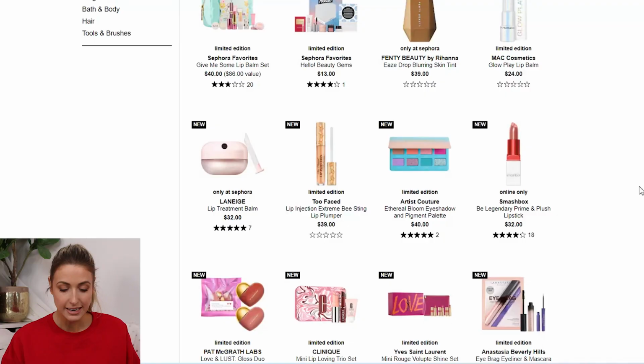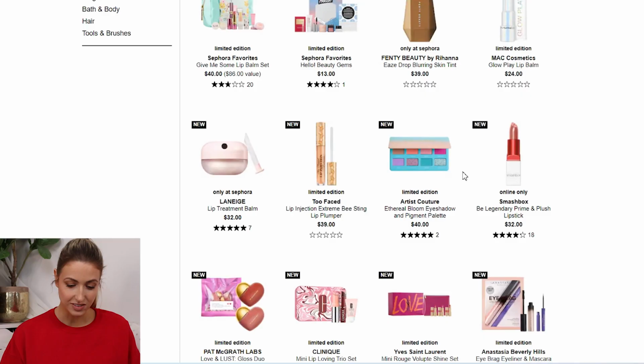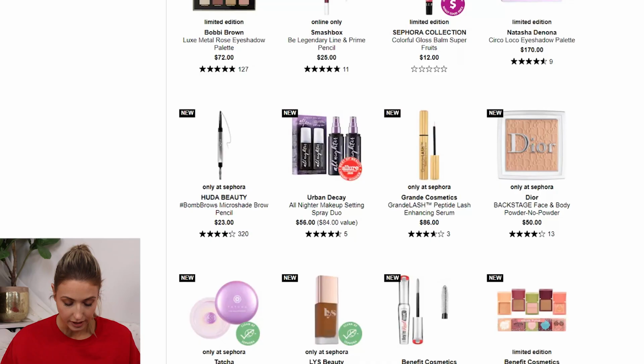Okay, bye. Next, going through, just got the Laneige Lip Treatment Balm, because you guys know how much I love the lip sleep mask from Laneige. It is magical. Love that. Very excited about it. All right, continuing on here. Ooh, I love when it refreshes and the whole page just opens up. New stuff!